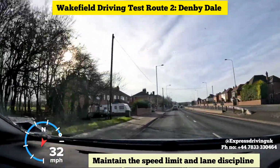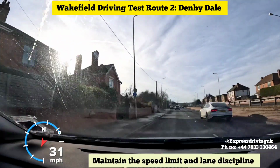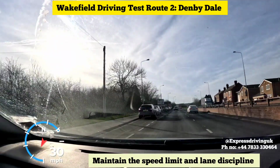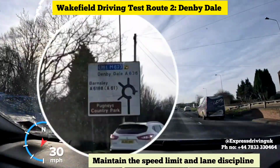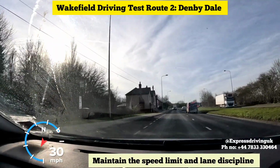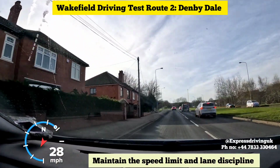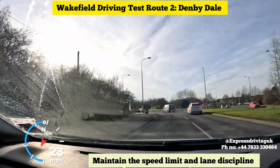And we're coming up to the first roundabout. On this particular roundabout, we're keeping with the sign to Denby, and it's the left lane. Generally the third exit would mean the right lane, but in this particular situation, the road markings and road signs tell us that we need to be in the left lane. So well done, and I'll leave the negotiating of the roundabout to yourself.